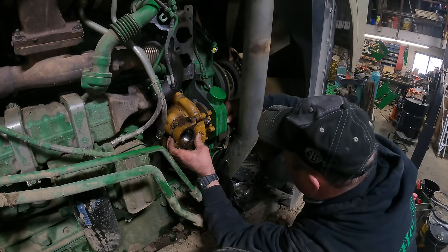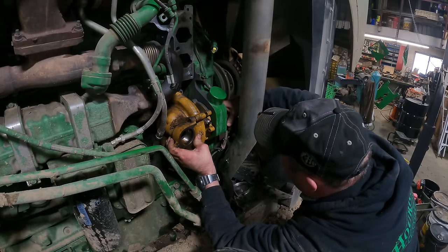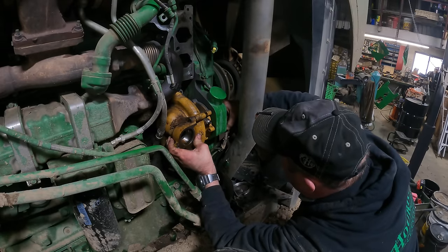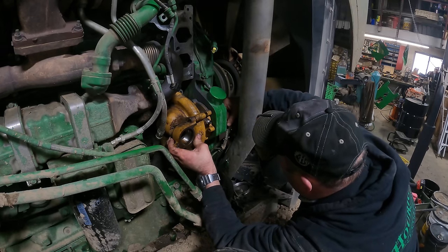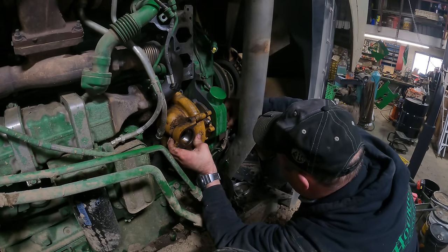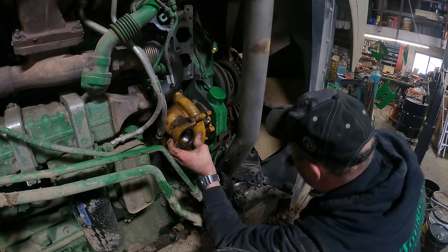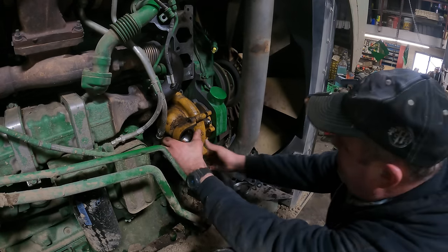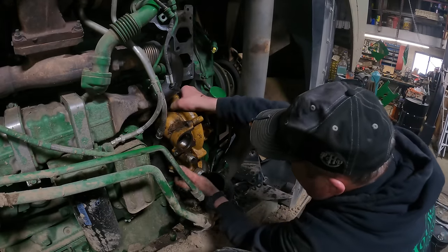I've got one bolt hand tight just so we don't lose it. All right, we got that out of there.